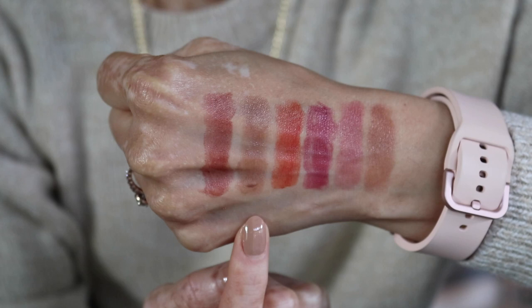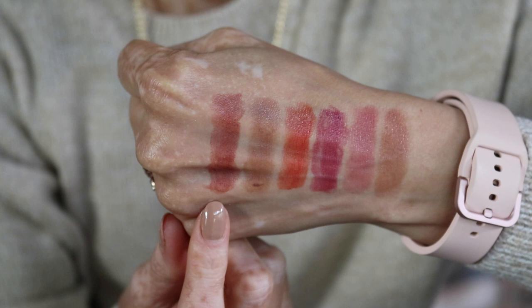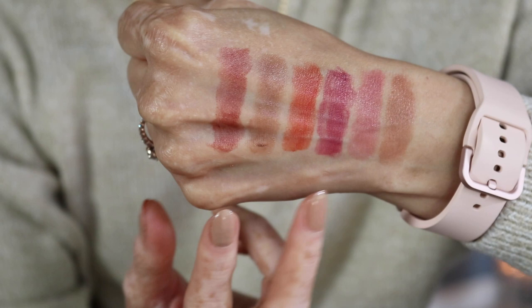So you can see clearly here on the swatch in my hand that L'Avenue has that brown to it, but also that berry. It's like, I don't know, if these two were combined and then you get this one. Beautiful shades. I cannot stress enough how much I love this formula.